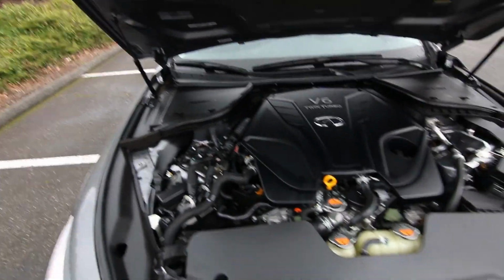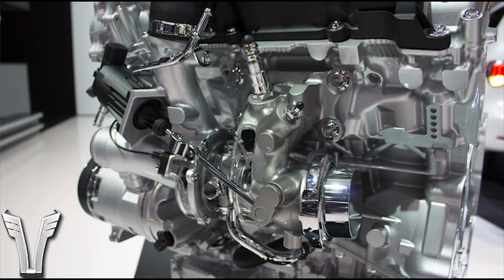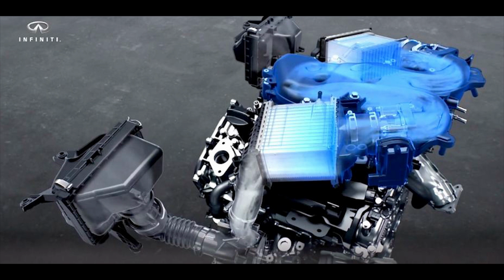The heart of the Q50 is this VR30 twin turbo V6. Pumps out 300 horsepower, features direct injection. This was a new engine for 2016, replacing the aging 3.7 liter V6. You have twin turbos. You have one small turbo for each bank of cylinders. Very responsive, very nice engine, very smooth and powerful.